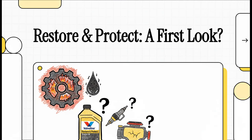So we just got our hands on the very first used oil analysis for Valvoline's brand new Restore and Protect oil. And let me tell you, the lab report is in and it reads less like a clean bill of health and a lot more like the first chapter of a mystery novel. Seriously, we've got clues, we've got red herrings, and we have some numbers that are genuinely a bit worrying. Let's dive in and see what's going on.